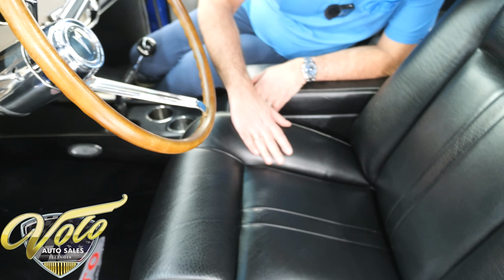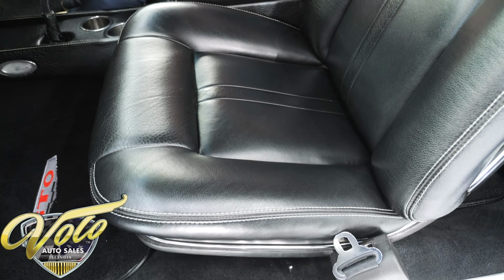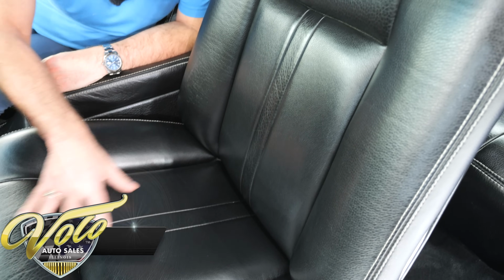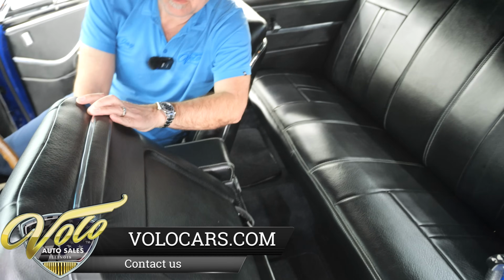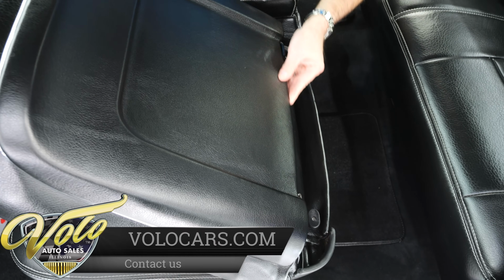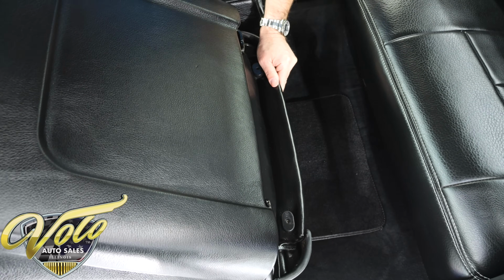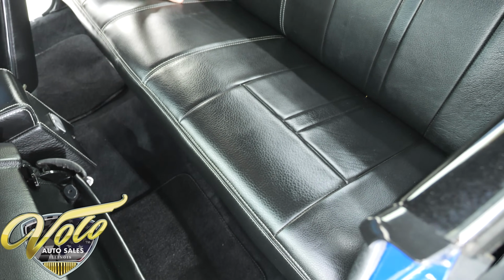Now look at these seats. Look at how nice and firm, and they're nice and bolstered, so they're very comfortable. All, again, leather and white stitching. The back of the seat, the plastic is wrapped in leather, and everything just fits so nice. They did such a nice job. The back seat all done to match.